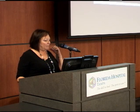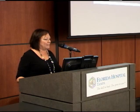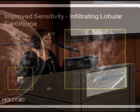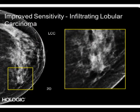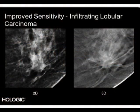This is infiltrating lobular. What worried the radiologist about this particular case was the area down here. She has what we call a busy breast. She's got a lot of stuff going on, but she was actually recalled for this area of interest right down here. This is the same area that's been magnified again in 2D, and this is the 3D, 1 millimeter isolated slice. This is definitely infiltrating lobular carcinoma.